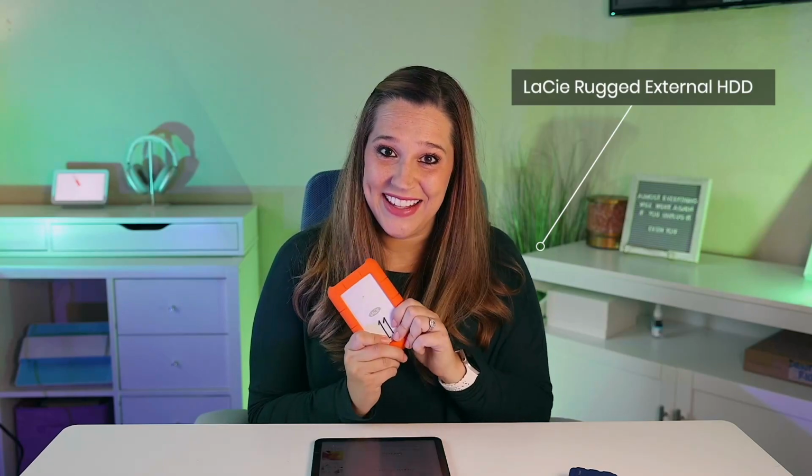Next up on my list of favorite external hard drives are the LaCie Rugged drives. I like these a lot, and they have been reliable and very great for me in my photography business. Now, I know that there's a love-hate relationship with the LaCie drives. Some people despise them and some people love them. I can only speak from personal experience here, but I have 14 of these drives and they have all been wonderful.